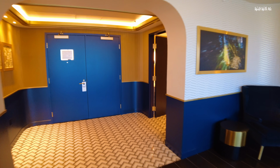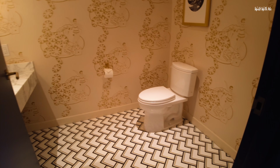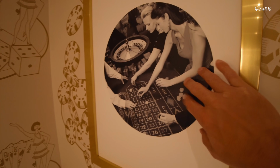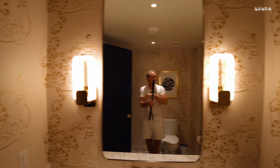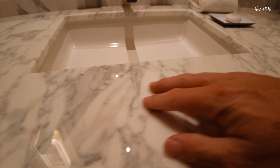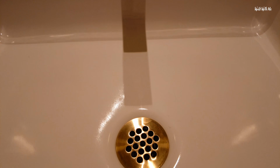The room on the right, I think this is just a separate toilet. That's a huge room for a toilet. I love the little Vegas photos everywhere. And it's like this in all the bathrooms. Just check out the wallpaper. Lady Luck shining down on you. Wow, check out the floor. Look at that. All this is marble, gold looking taps, gold plug hole. It kind of all has the same theme, like the curved lines of gold running throughout the hotel.